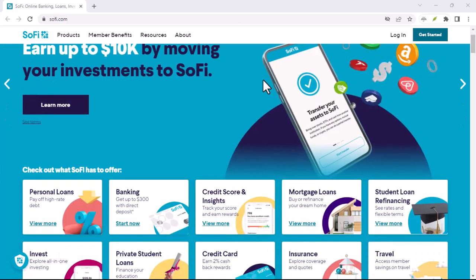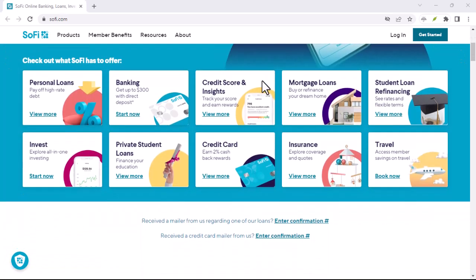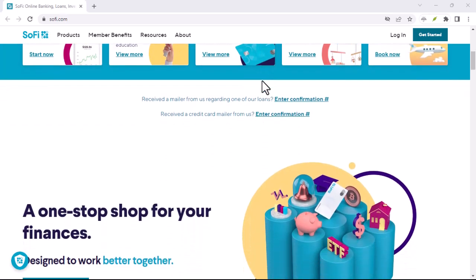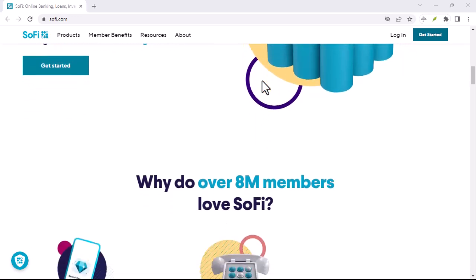Sofi's banking products are pretty standard. You can open a checking and savings account, both of which come with competitive interest rates. The mobile app makes it easy to transfer money, pay bills, and check your account balance.